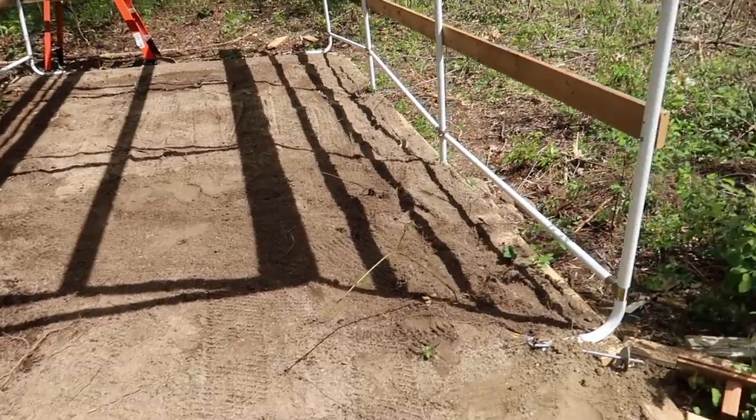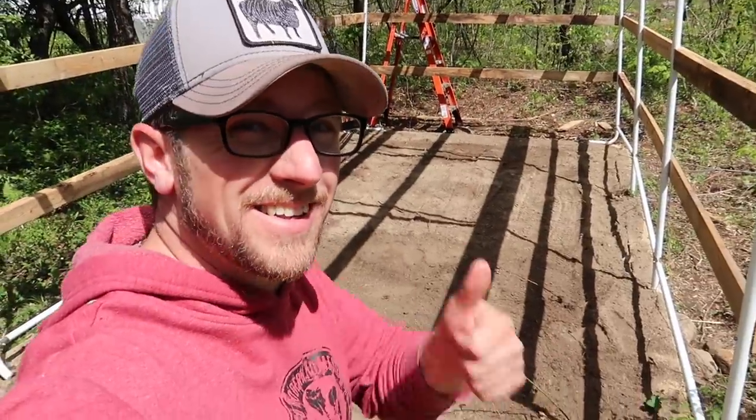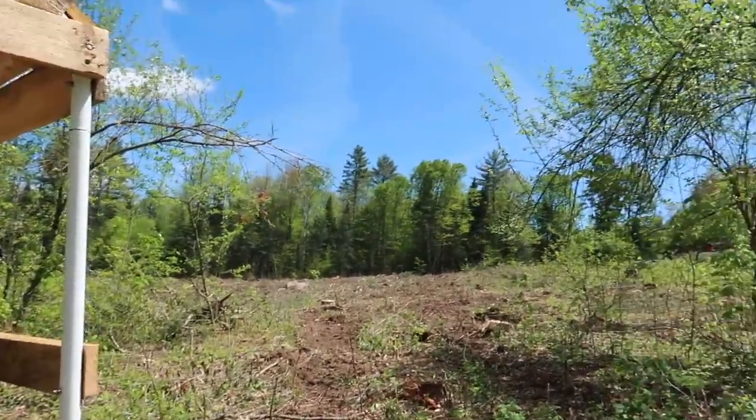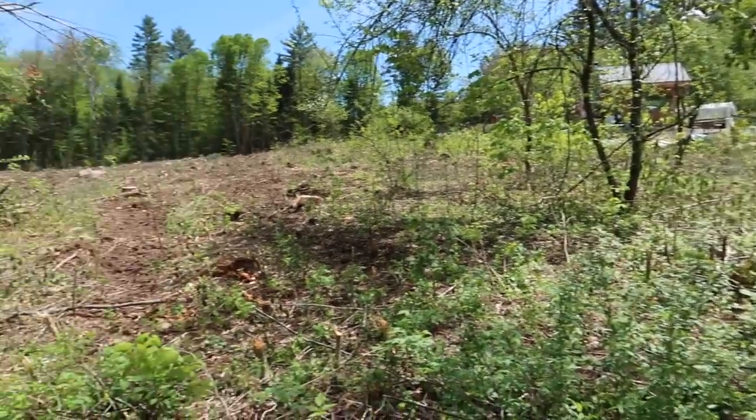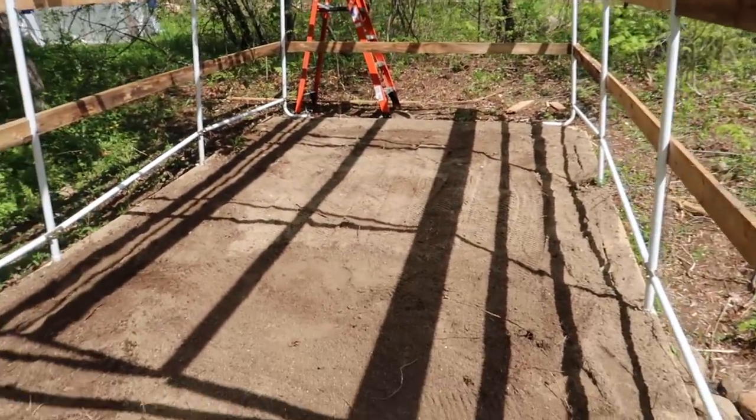Now we have a nice dirt floor in our soon-to-be goat barn. And look, they're gonna have plenty of pasture. Well, once we get that fenced in, they won't be having all that right away. But we got a nice sand floor.